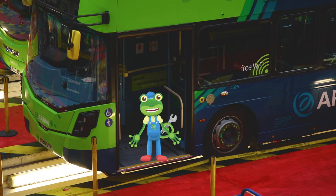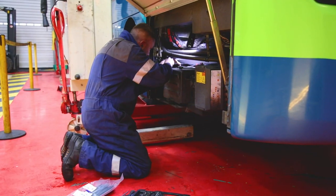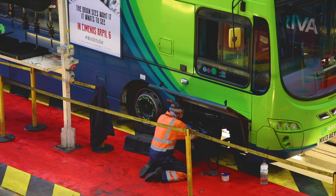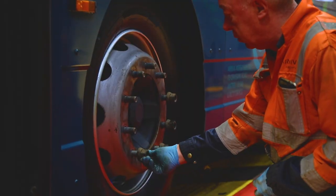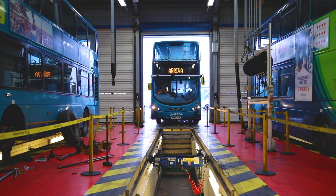But even these buses need to be repaired sometimes. Instead of bringing them to Gecko's garage, they're brought here, to the Arriva maintenance garage, where expert mechanics can repair them. Look how many buses are being worked on at the same time. This bus is having a wheel changed. And here's another bus driving into the garage.